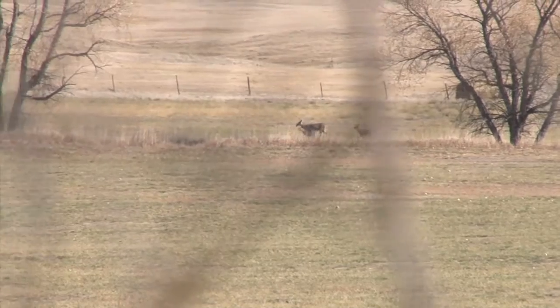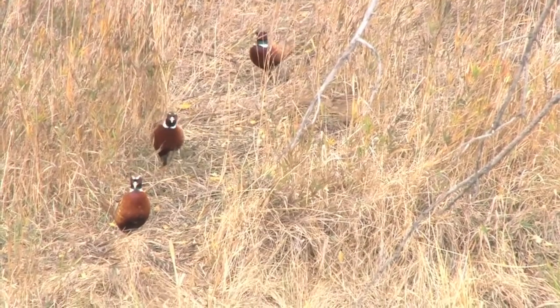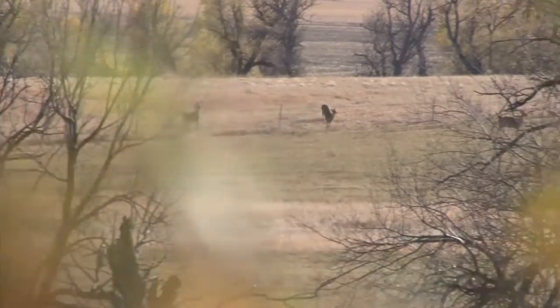We got a few does and fawns up. Here comes some more deer right here. Starting to file into the field again. It's only about 3 o'clock too, so it's pretty early.